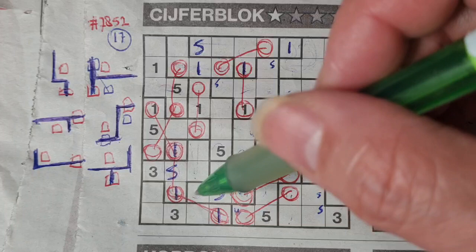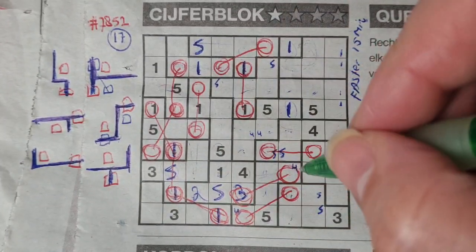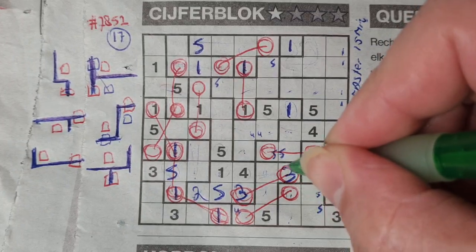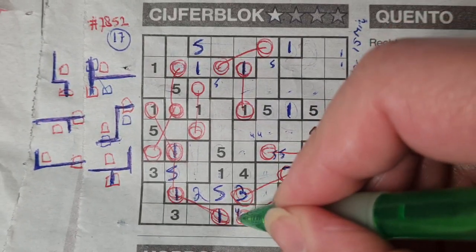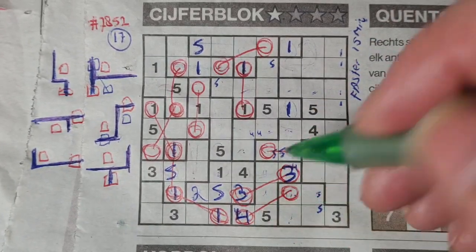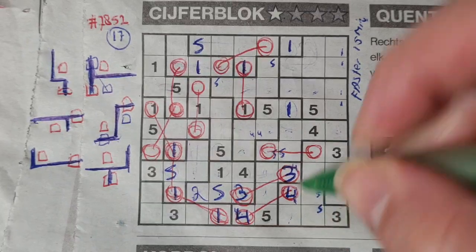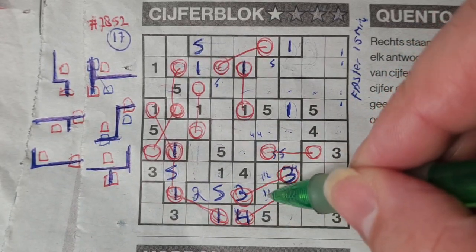We have a 3 there. No 3 there. 3 should be here. 2 goes there. And this box is connected with that box. Should be also a 3. And I've eliminated here the 4. So the 4 in this S construction should be there. This box is connected with that box. Should be also a 4. 2 numbers left in this S construction for numbers 1 and a 2, 1 and a 2.